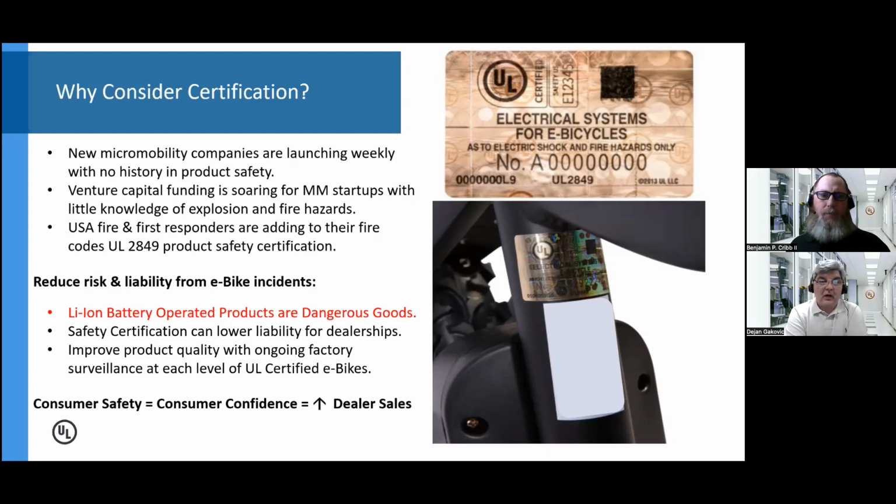Another reason is that USA fire code marshals and first responders are adding UL 2849 to their respective fire codes and demanding product safety certifications. We'll talk a little bit later about why. Also, you will reduce risk and liability from e-bike incidents if the bikes are certified. As we have all shopped recently, we have all received notebooks or mobile devices in the mail through various couriers, and you can see that each box is marked with dangerous goods marks and big letters that say contains a lithium-ion battery. So lithium-ion battery operated products are dangerous goods by their nature. A safety certification can definitely lower your liability as a dealer, as a retailer.